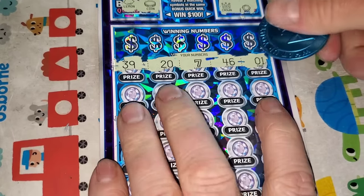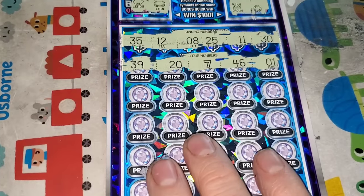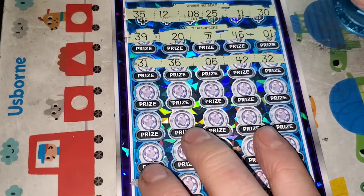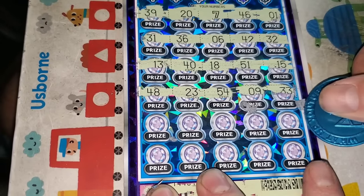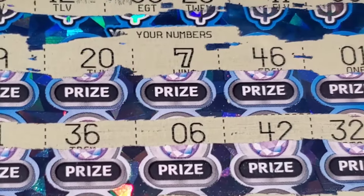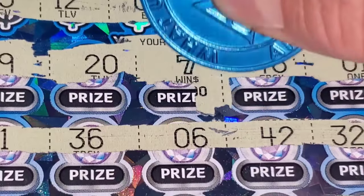We got a top row 7. Let's see if we can get anything else to go with it. 8, 11, 12, 25, 30, 35. Goodness. All right, just the 7. What did we win on this god-awful hard-to-scratch ticket? 20, of course. Womp womp.